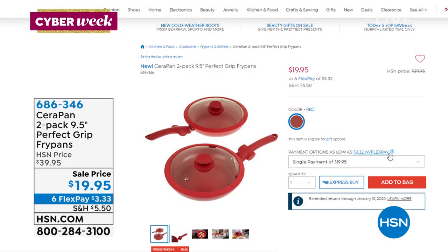Have you seen these Sarah pants? No. We are doing a set of two. It is a buy one, get one.